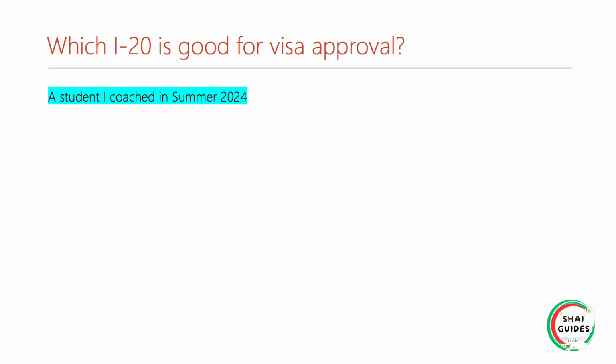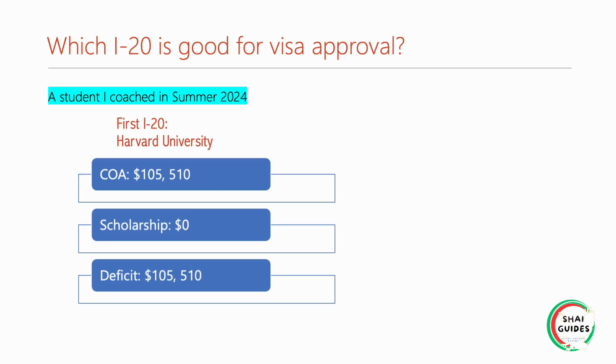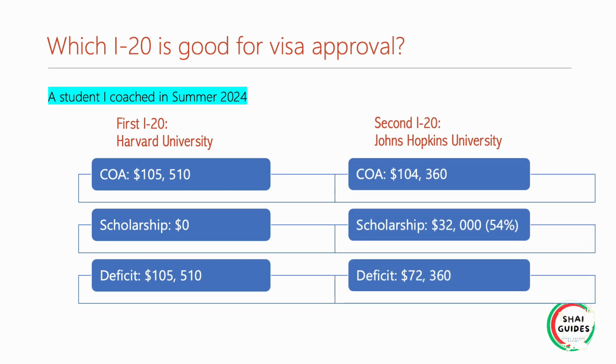Now let me tell you a story of a student that I coached in summer 2024. She had admissions to Harvard University with no funding, but she got $32,000 funding with a deficit of $72,360 to Johns Hopkins University. Her program is Masters in Public Health. She was concerned about each of them because of the deficit. She wanted to go with Harvard because she preferred Harvard. I told her to choose Johns Hopkins University since the school gave her funding of $32,000 out of a cost of attendance of $104,000.